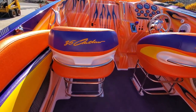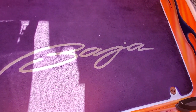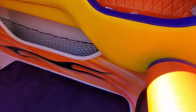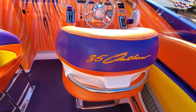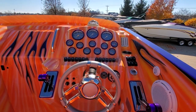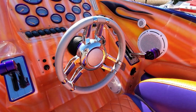Matching drop-down bolster seats. Stainless bases are super clean. We've got custom lay-in Baja carpet. Got your Baja logo. JL audio speakers. Absolutely superb. Gorgeous helm. Lavorsi color matched gauges. Carbon fiber backgrounds. Tilt steering helm. Got a custom wheel. Split polish controls.